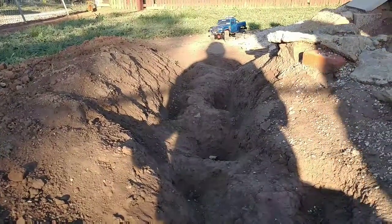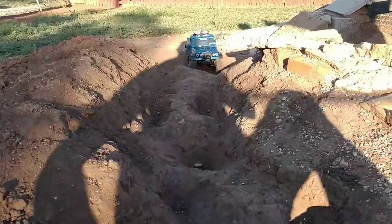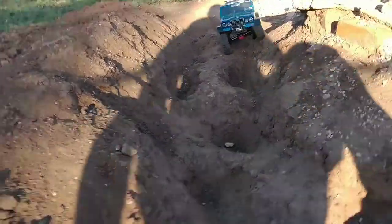Then we got this big old ship. Hang on. Hang on a second.